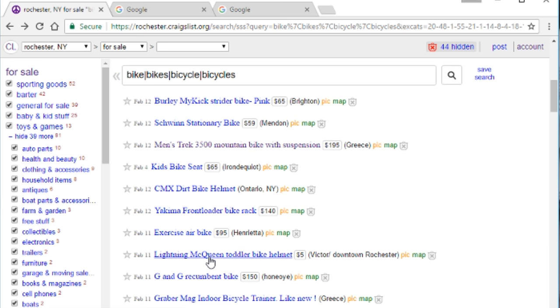I've actually found a Claude Butler road bike in a listing here. It was in among some other stuff. They were just clearing out. It said like spring sale or something. And I clicked in, and there was a Claude Butler bike, the picture of it, and it was $40. And that was an absolute steal. So you can find bikes in here like this.